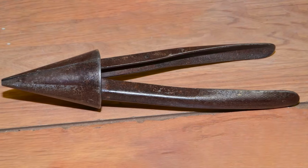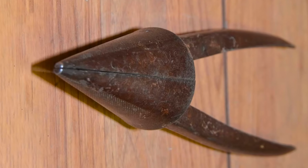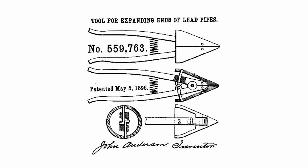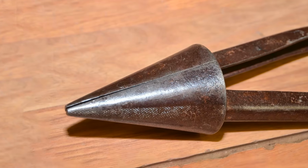The patent was later acquired by the Stanley Rule and Level Company, which manufactured the tool, although it was never officially listed in their catalogs. Production likely ended by 1911, making this a rare and unusual find today.